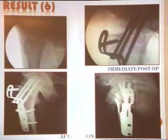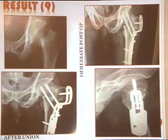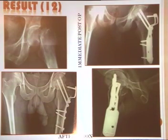This is the 6th X-ray. Here we have used three cannulated cancellous screws for fixation of the fracture. This has been done after failure of McMurray's osteotomy with Wainwright plate. This is another one. This has been done after 1 year of non-union. This is the 11th one, and this is the last one.